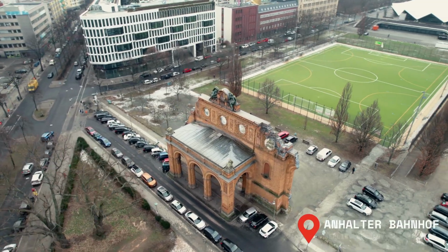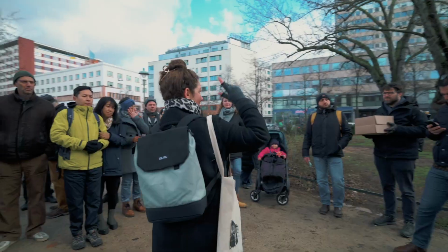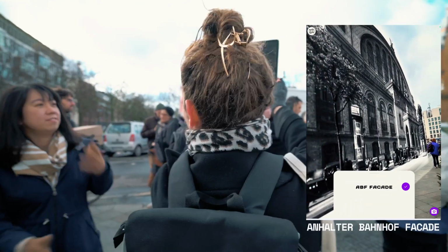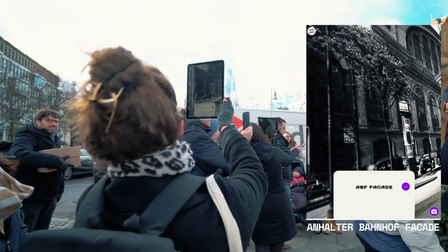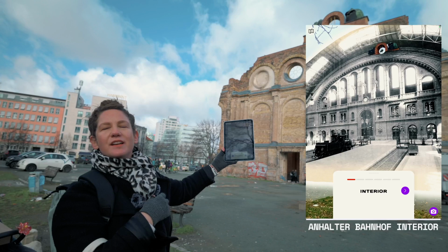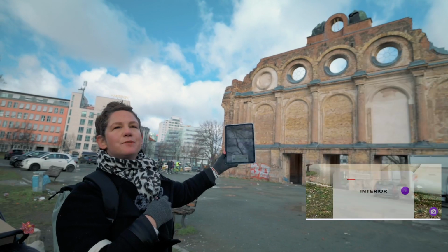We are in front of the Anhalter Bahnhof relic. Let's see how it looks. We can see here the Anhalter Bahnhof facade in its full glory. So this station really connected Berlin with the entire continent and beyond.